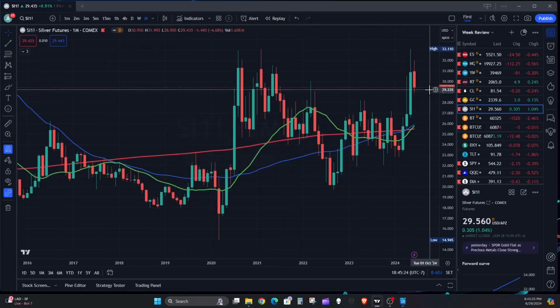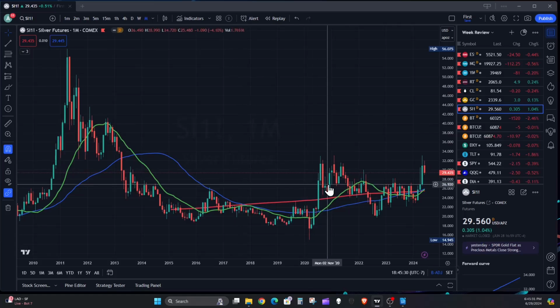Same thing on the monthly chart. You might see a little pullback again and just move higher, because we are looking bullish on gold and silver right now.